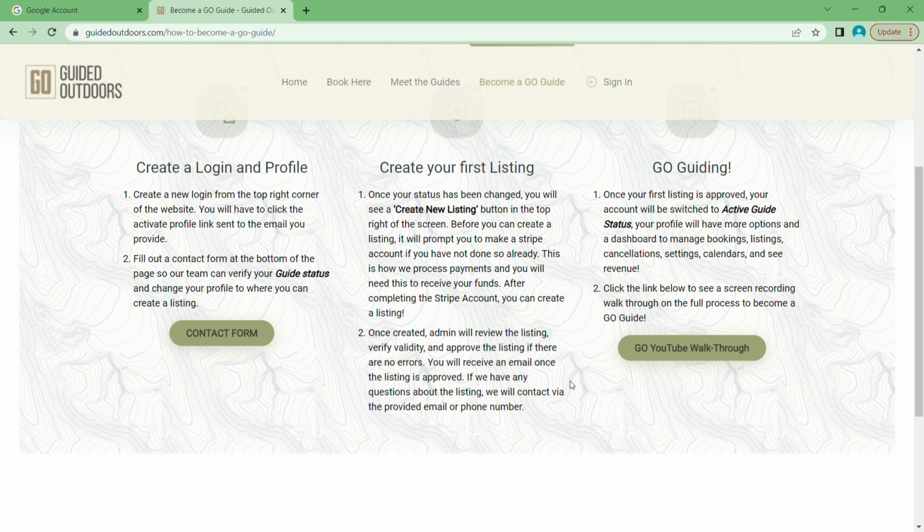So after that first listing, your profile is going to open up even more. Your dashboard will have a place to manage all your bookings, the orders, all your listings, your cancellations, all the settings in your profiles. You'll have a booking calendar where you can see where everybody's coming. All these listings can be linked to your Google Calendar. So if you use Google Calendar or Apple Calendar or whatever, it will link to that, so you can see those listings pop up in there. You can track your revenue and your orders. It's a fantastic platform for you to use and track everything, keep everything nice and tidy and in one place.